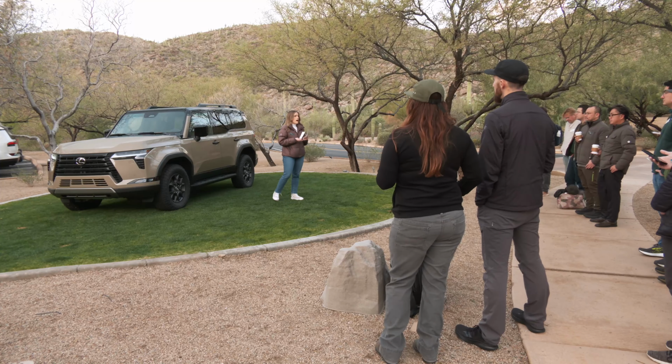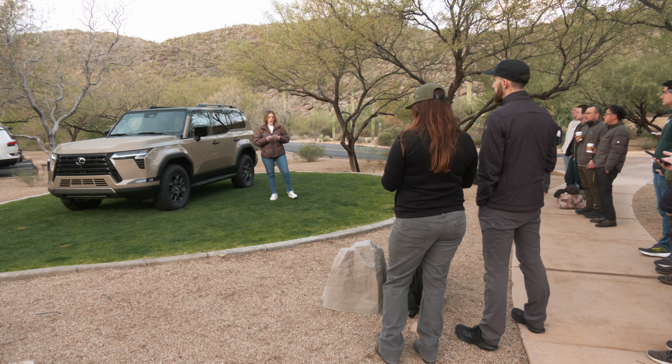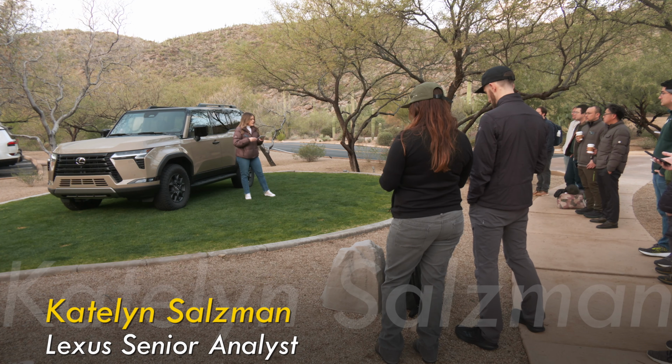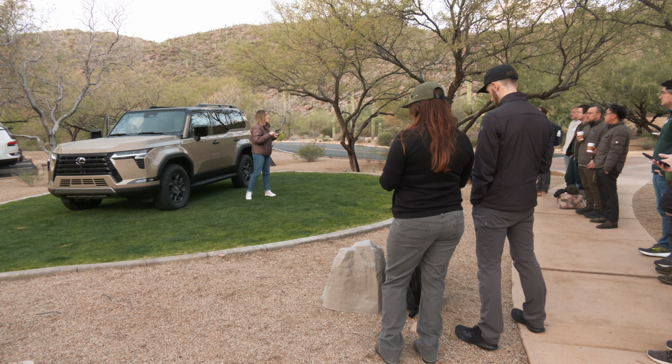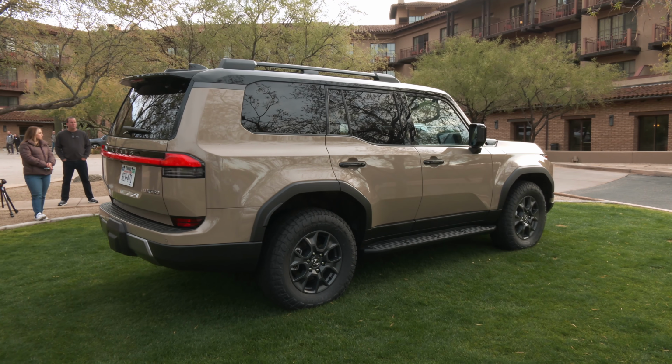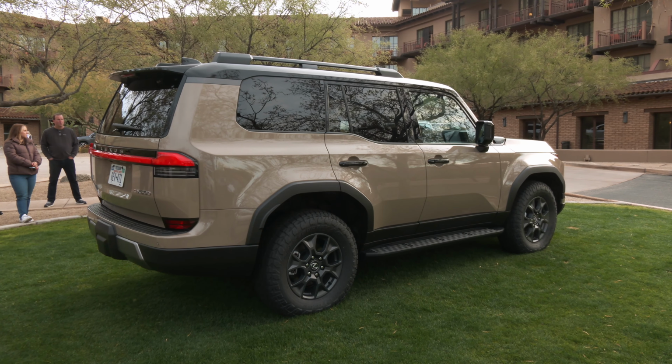The Lexus briefing was held in Tucson, Arizona. So the Overtrail story, let's talk a little bit specifically about Overtrail. This is going to pursue the fundamental essence of off-roading. So it's meant to really be above and beyond our premium and luxury models, which are certainly capable in their own respect, but it's going to add a lot more off-road capability.